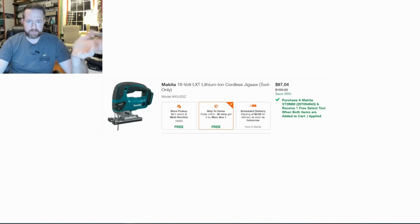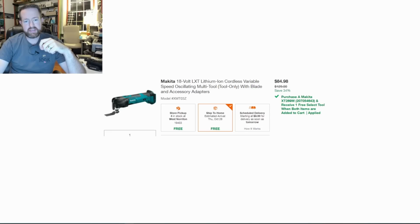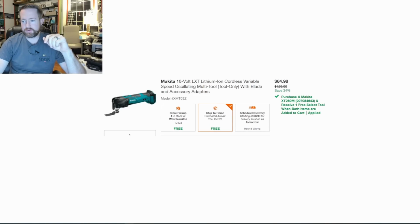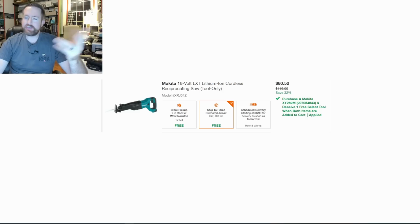I believe Pro Tool Reviews talked about this one compared to the brushless one, and they actually rated it pretty well, so you could consider it if you're a Makita person. You've got a brushed oscillating multi-tool. Sorry, that was $84.98. You've actually got 2 brushed recips, both for $80.52.